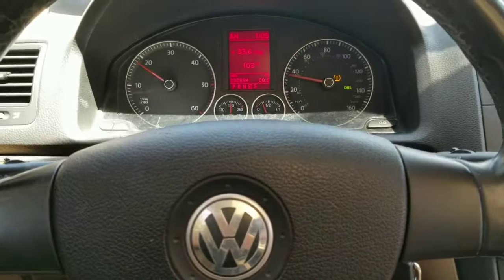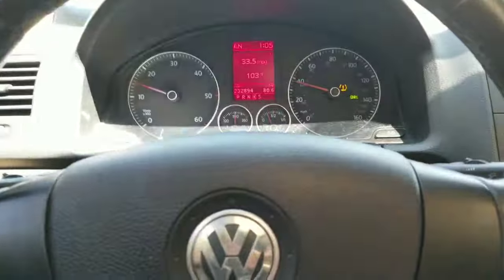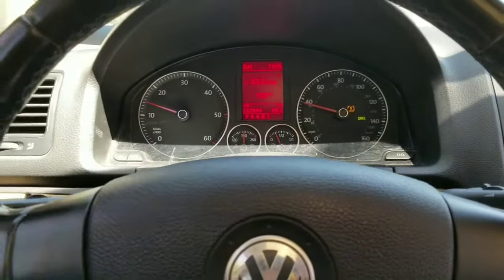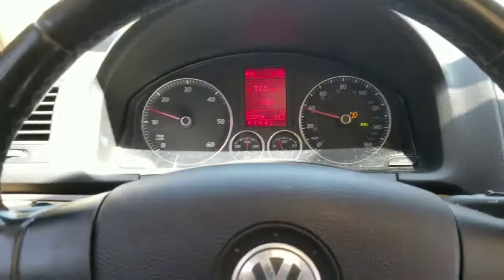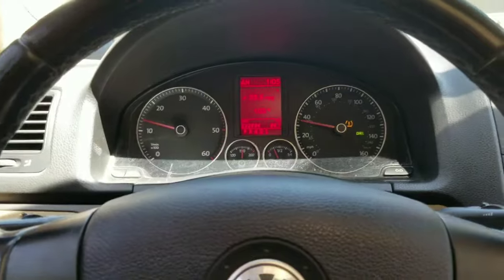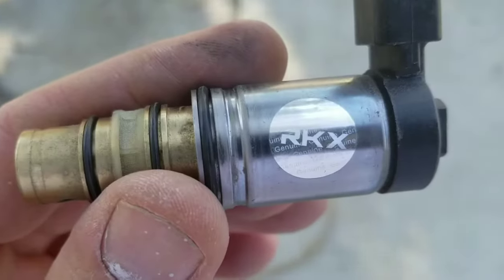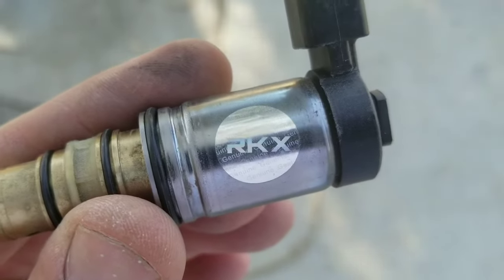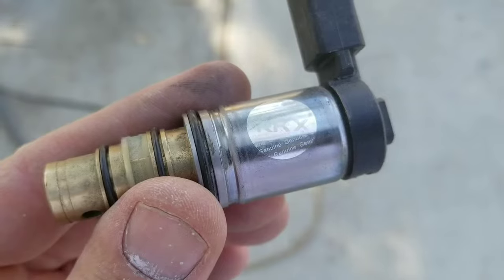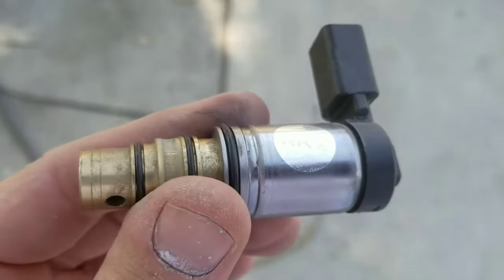So anyway, stay tuned and take a look at all the stuff we did to this car, and it's blowing. It's 103 out, and my air conditioning's always been marginal in my Volkswagens, and now it's actually blowing like any other car I've ever owned with air conditioning. I'm going to do a review on these RGX brand air conditioning valves. Make sure you get this brand. Don't buy the generic one.